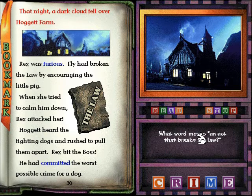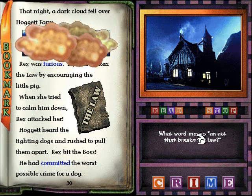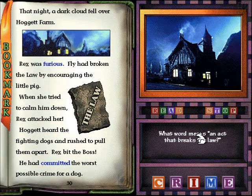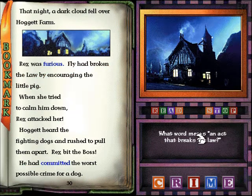That night, a dark cloud fell over Hoggett Farm. Rex was furious. Fly had broken the law by encouraging the little pig. When she tried to calm him down, Rex attacked her. Hoggett heard the fighting dogs and rushed to pull them apart. Rex bit the boss. He had committed the worst possible crime for a dog.